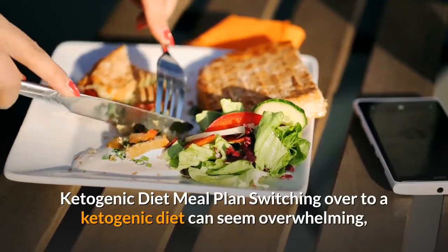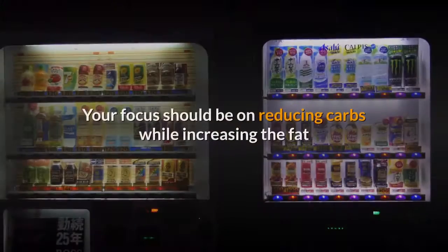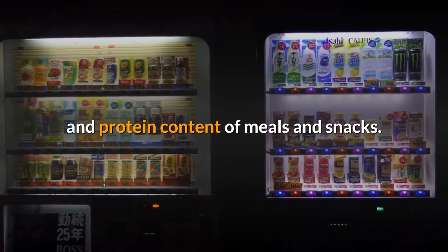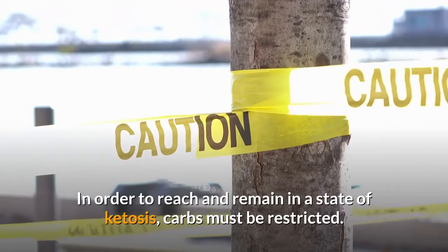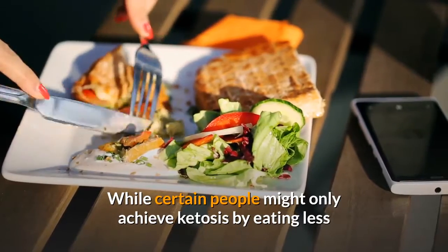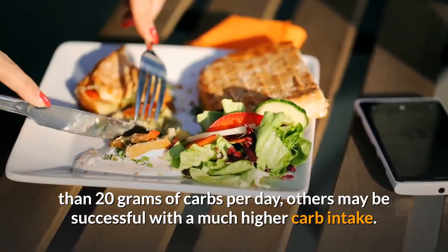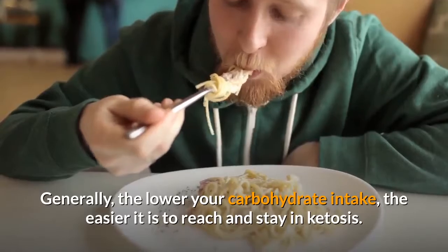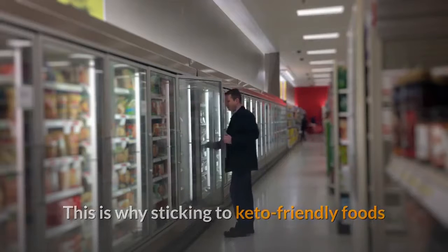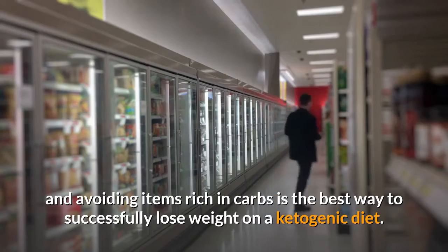Ketogenic diet meal plan. Switching over to a ketogenic diet can seem overwhelming, but it doesn't have to be difficult. Your focus should be on reducing carbs while increasing the fat and protein content of meals and snacks. In order to reach and remain in a state of ketosis, carbs must be restricted. While certain people might only achieve ketosis by eating less than 20 grams of carbs per day, others may be successful with a much higher carb intake. Generally, the lower your carbohydrate intake, the easier it is to reach and stay in ketosis. This is why sticking to keto-friendly foods and avoiding items rich in carbs is the best way to successfully lose weight on a ketogenic diet.